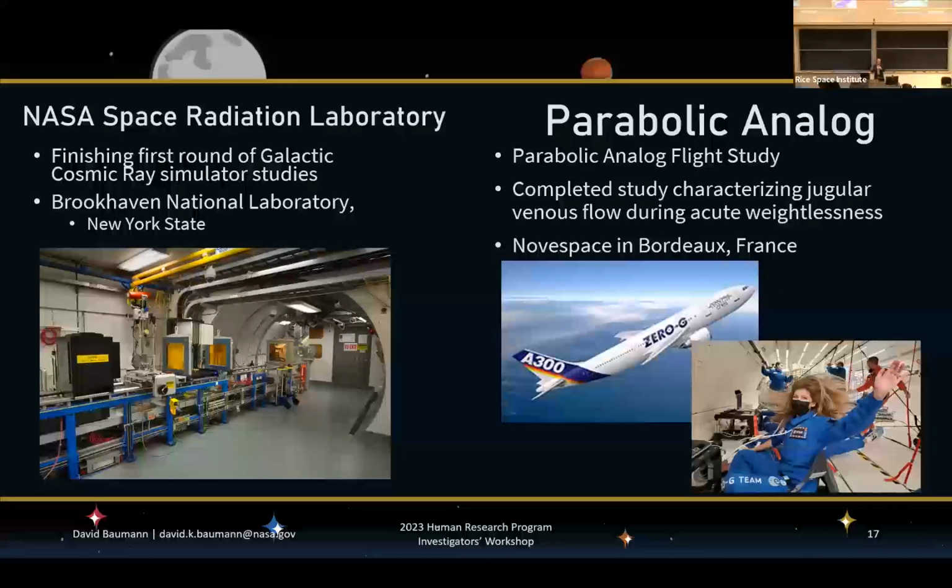And then finally, we do parabolic flights. So these are flights that fly in a parabola, and you get about 20 seconds of microgravity. And so these are ways to test out technologies or do very short physiology experiments. What we haven't done yet is use the new suborbital capabilities that we see in a commercial space. We are definitely looking at those, as those offer between 4 and 5 minutes of microgravity, but those aren't in our portfolio quite yet.